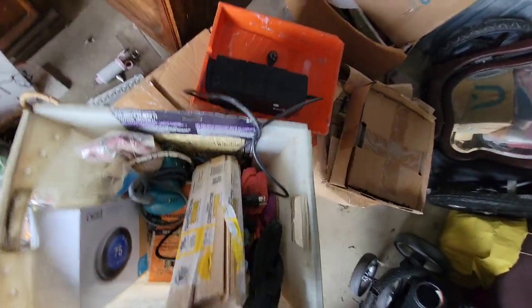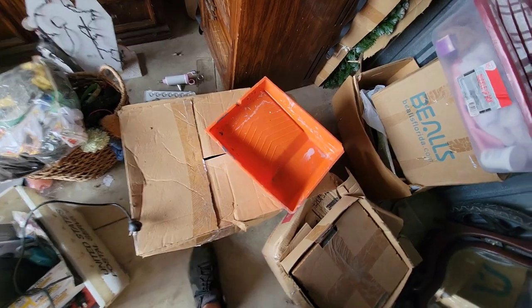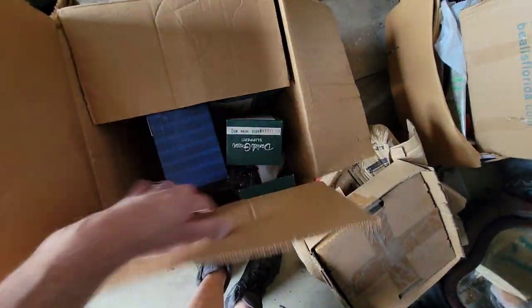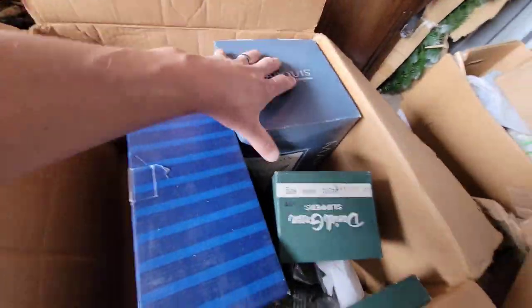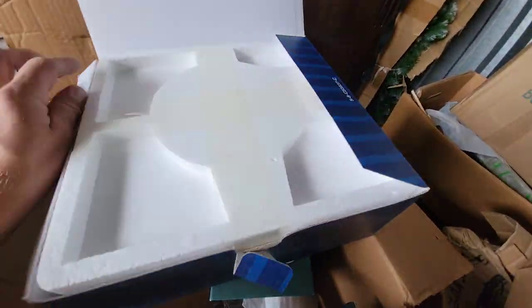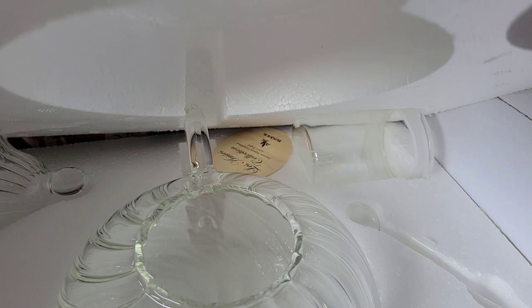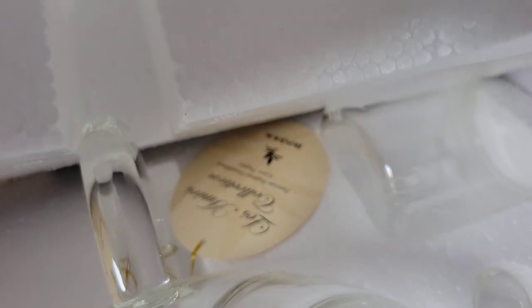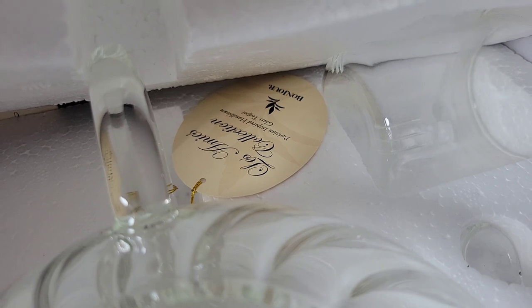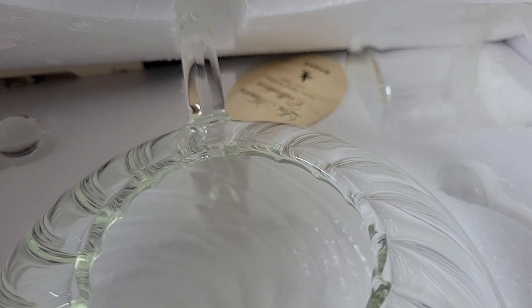Nail gun stuff. Oh, battery backup. All right. What could be in the box? What the heck? Oh, no way. Bonjour. Nice. Premium handmade glass. So we got that in there.